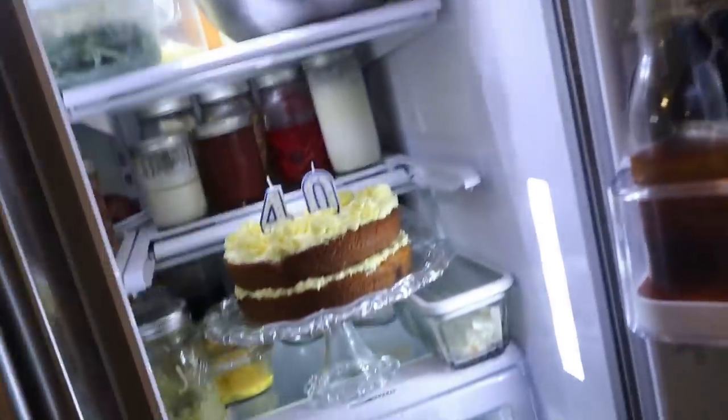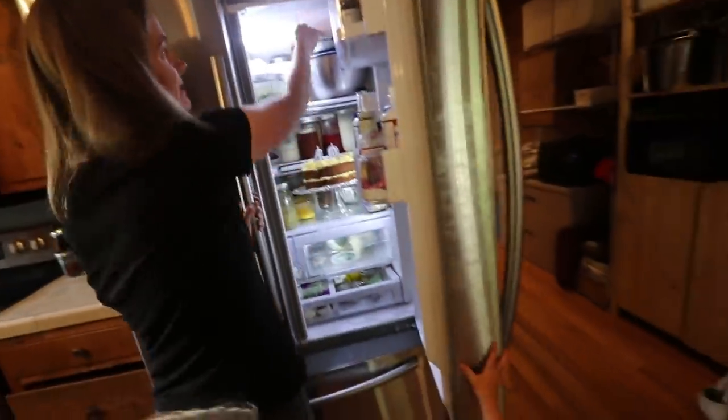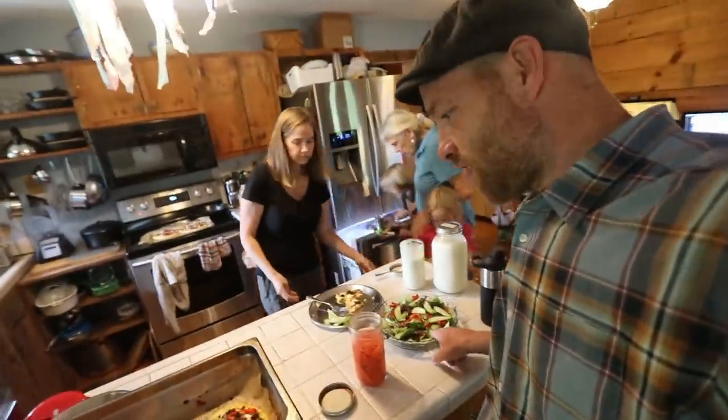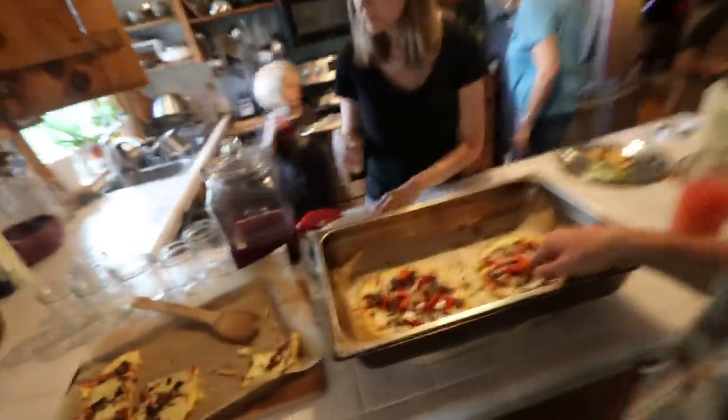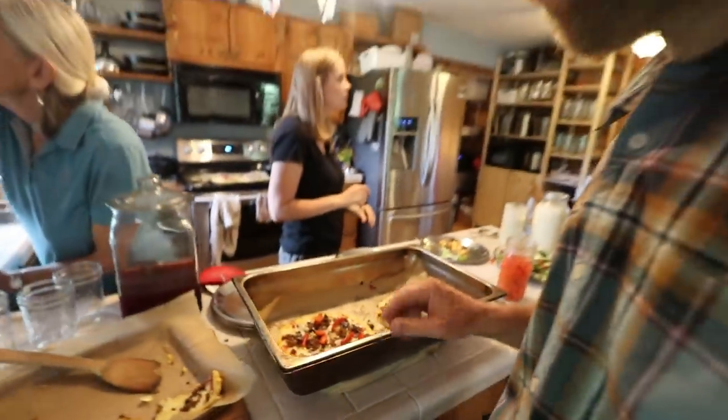Cream whipped with honey and vanilla. Oh my gosh, that's gonna be amazing. And then we have strawberries to put on top of it. Lettuce from our farm, sausage and bacon from our farm. Did you get a salad? Yes. You want dressing? No.